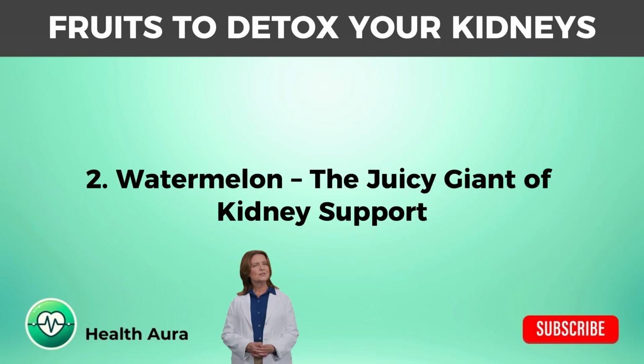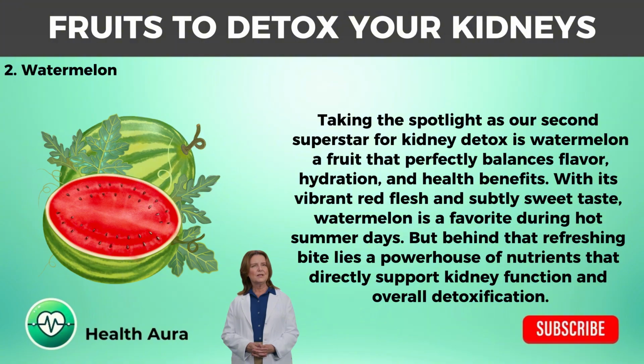2. Watermelon, the juicy giant of kidney support. Taking the spotlight as our second superstar for kidney detox is watermelon, a fruit that perfectly balances flavor, hydration, and health benefits. With its vibrant red flesh and subtly sweet taste, watermelon is a favorite during hot summer days. But behind that refreshing bite lies a powerhouse of nutrients that directly support kidney function and overall detoxification.